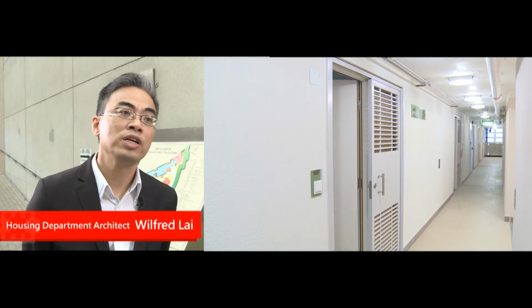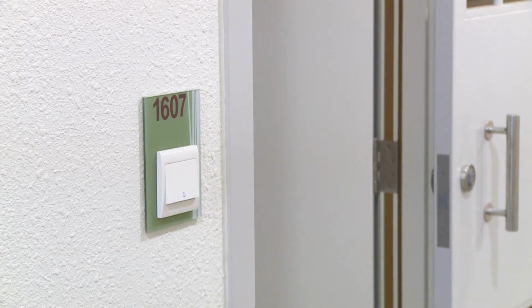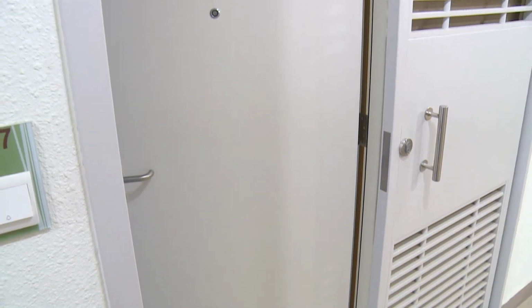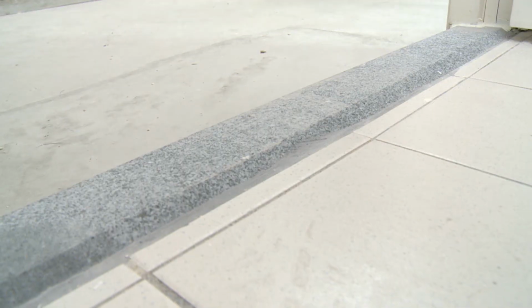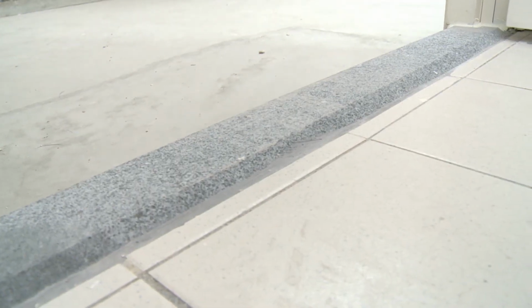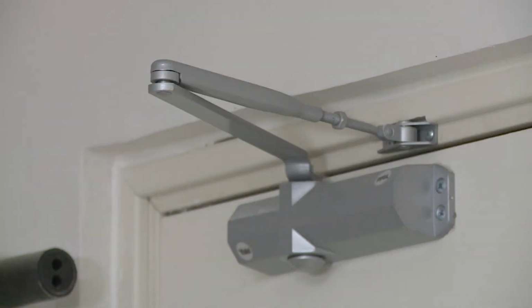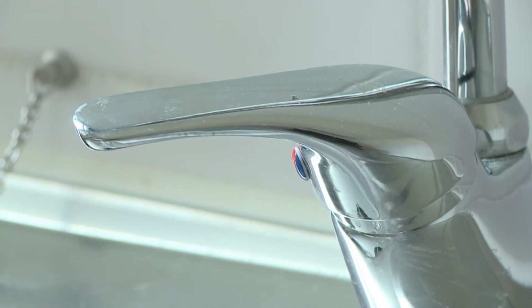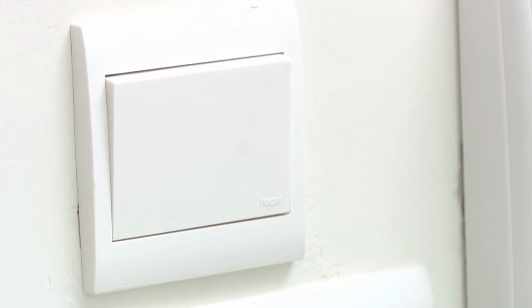Inside domestic flats, we implement the universal designs already, including widening the doorway and passageway, so that we can allow wheelchair and walking frame users to access. And also, we lower the door threshold and reduce the power of the door closer. For the kitchens and the bathrooms, we use a lever-type mixer so that it's much easier to operate.